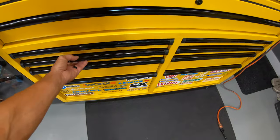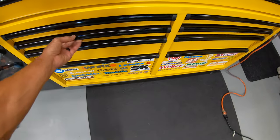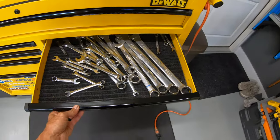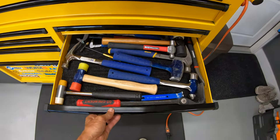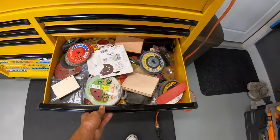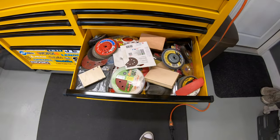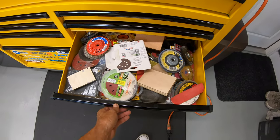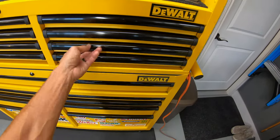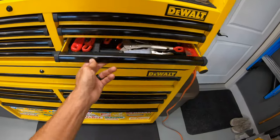Some of this stuff I don't use very often. Plenty of wrenches, more stuff, more wrenches. I need to go through these drawers and kind of clean them out. Look at this drawer. This is all my sanding discs and cutting wheels and sandpaper. Yeah, I need to go through and clean these tools and do something with them.